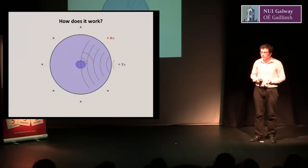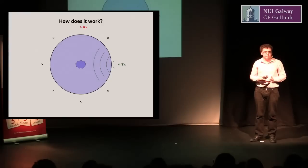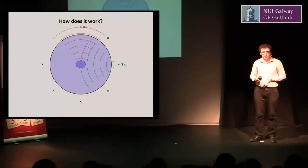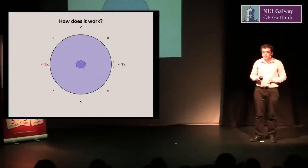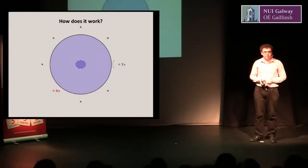So how does it work? An antenna transmits a microwave pulse into the breast, which is reflected from any tumors and recorded at other antennas scattered around the breast. Beamforming algorithms are then used to focus these reflections to create an image of the interior of the breast. And a key element of these beamforming algorithms is the speed of a microwave pulse.